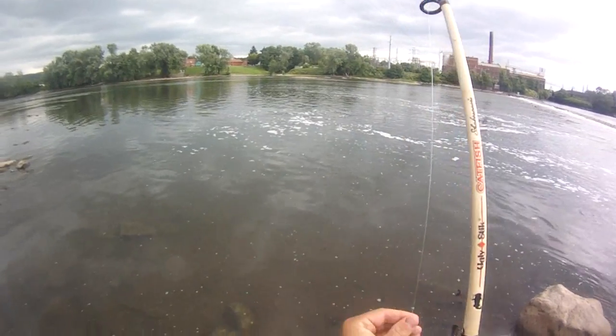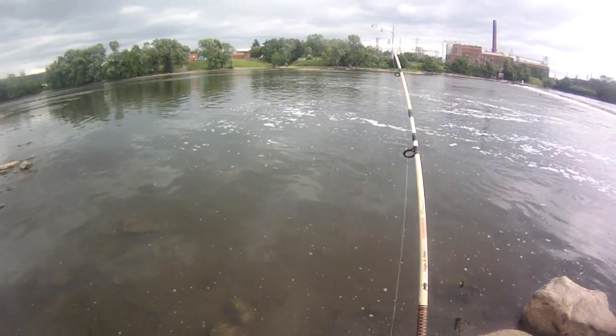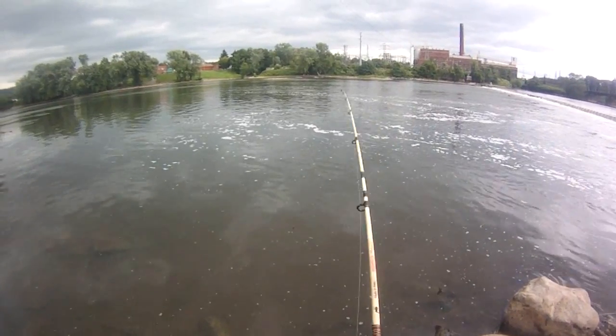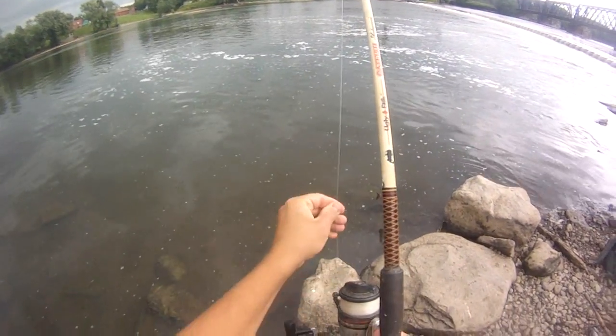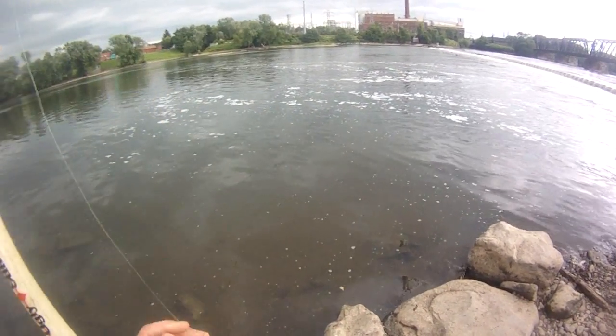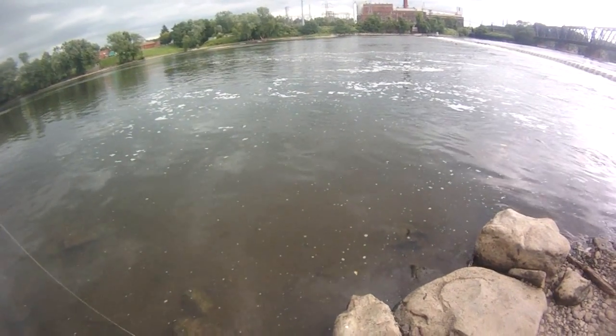And I still love catching them though. Even if I don't get a trophy by the end of the year, it's a lot of fun catching these guys. And this line's getting so chewed up by that crushed eyelet. It sucks. Hoping it doesn't cost me a fish.